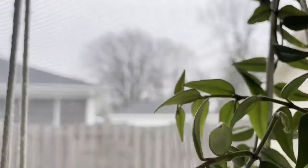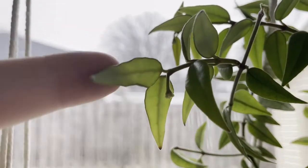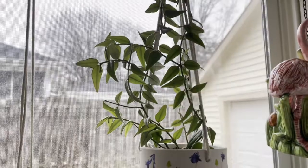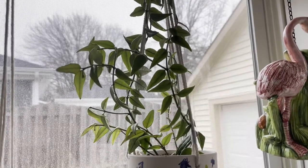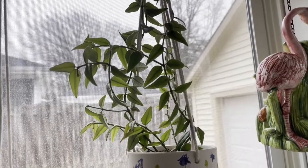They're tiny. And there's a little one right there. Little peduncle. There's a lot more. There's one back here. I've had peduncles on the Bella before and they never actually flowered. I think it was a humidity issue. So, I mean, we'll see what happens, I guess.